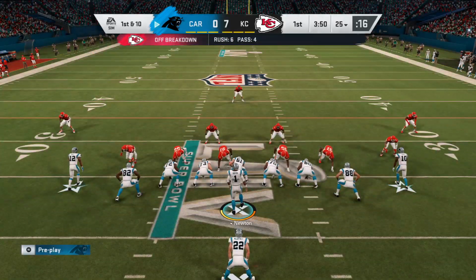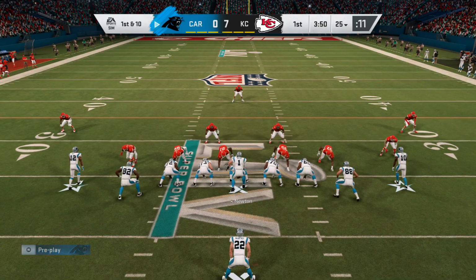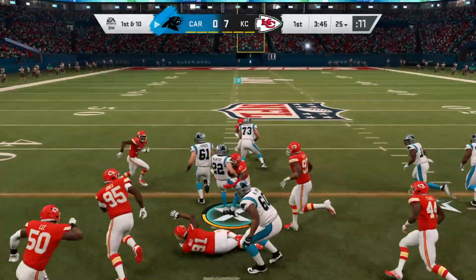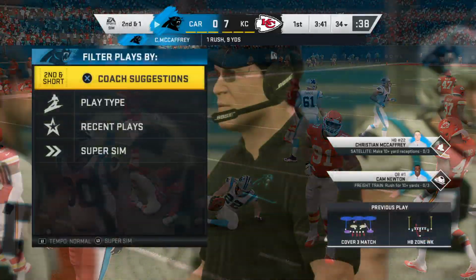Ready? Right to the 3. 50. Check my 50. Hey, pick it up, defense. Let's go. Ready? First carry for Christian McCaffrey. And he's going to get a good gain of 9 here up to the 34.